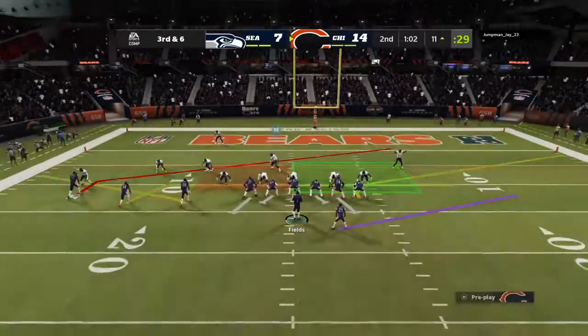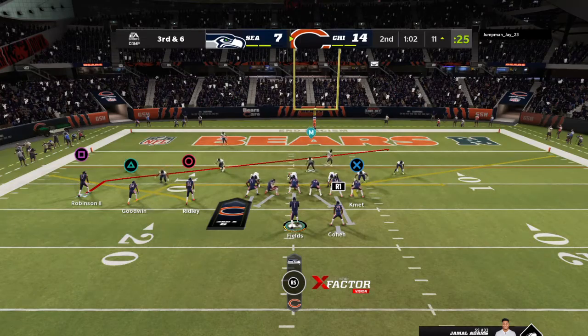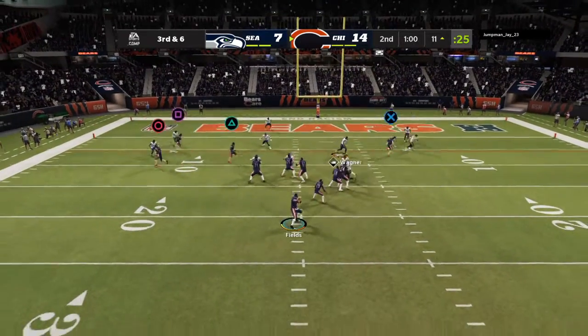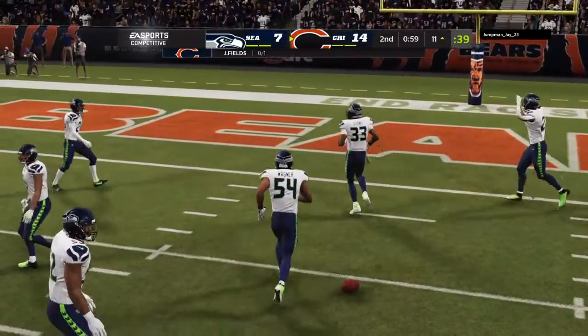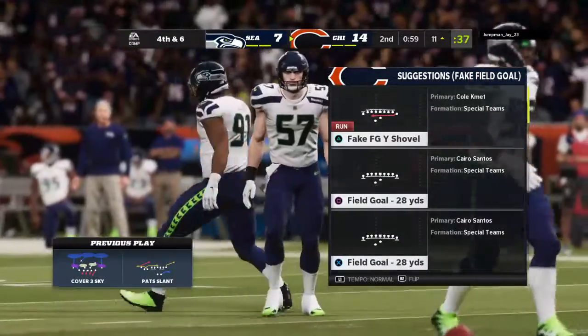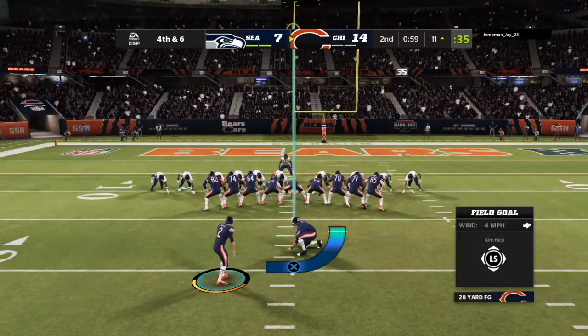Seventh play of the drive upcoming here on 3rd and 6. And now the first throw for the backup quarterback. And that is incomplete. Oh, he did everything but hold on to it. But a nice play defensively, and now it brings up 4th down.